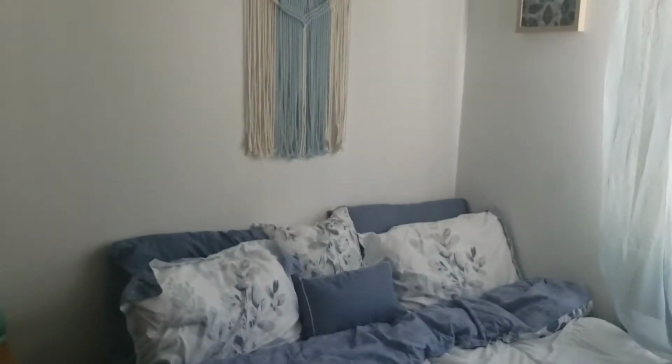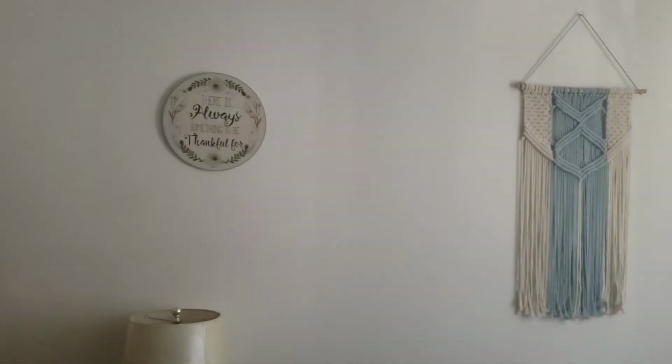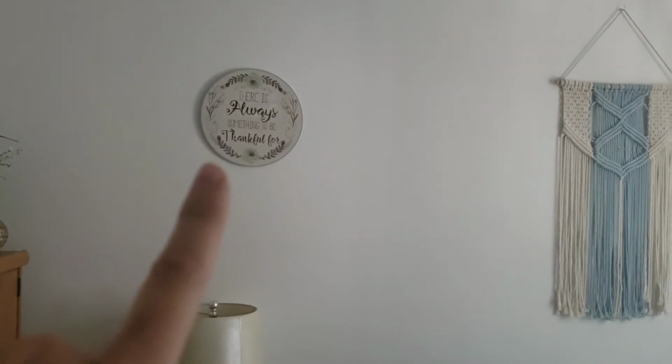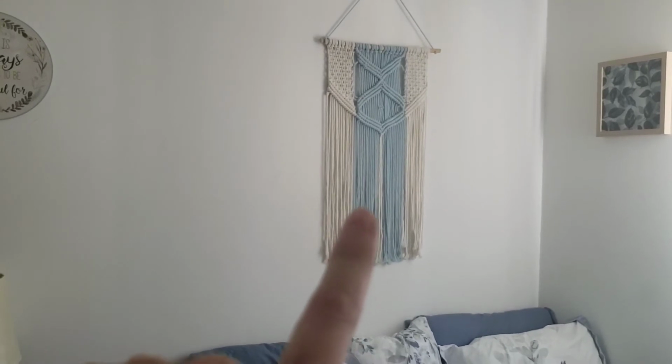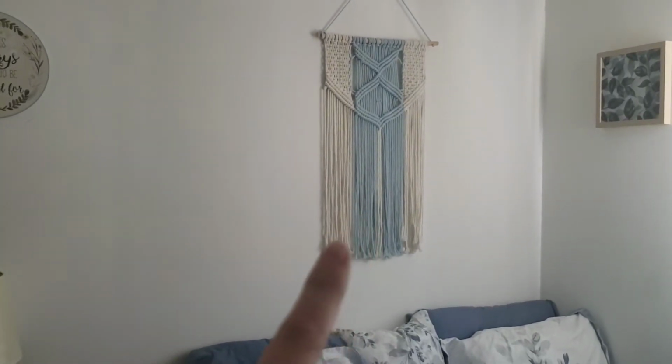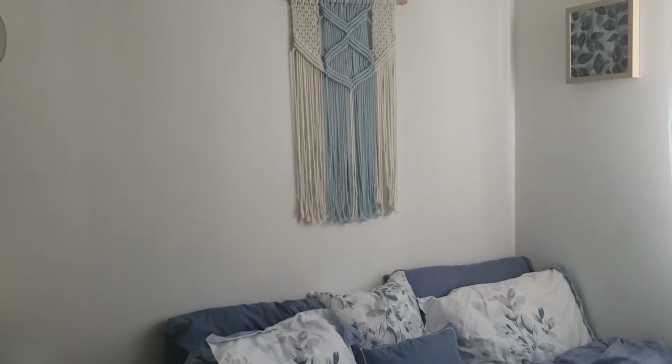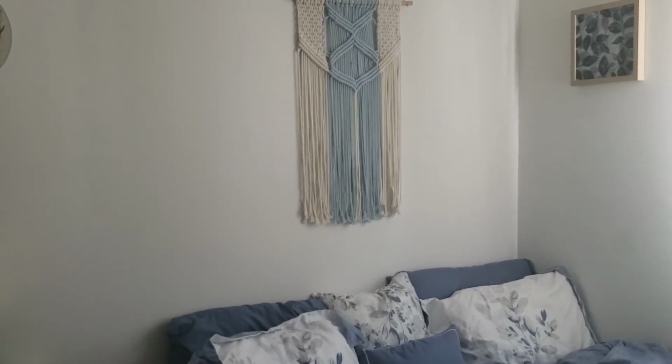Okay, so going on to some decor. I got that sign at home for about $6.99, and I really wanted to do my own macrame, but when I found that for $9.99 at Burlington Coat Factory, I wasn't going to do it on my own. And then it inspired me to buy more online, so I have some different ones that are going to go in other places of the house.